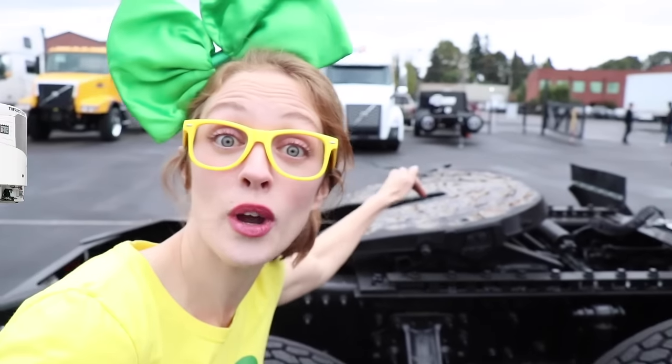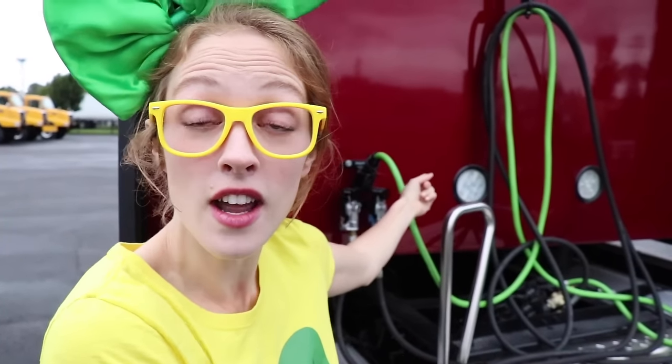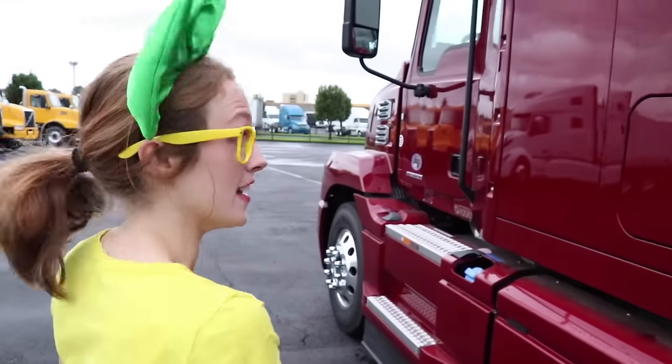Wow. And look at this. This right here, that's called the fifth wheel, and that's where you attach the trailer to the back of the semi-truck. Wow, you see these hoses right here? They attach to the trailer to help pump air to the brakes for air brakes. Isn't that neat? Let's go check out inside.